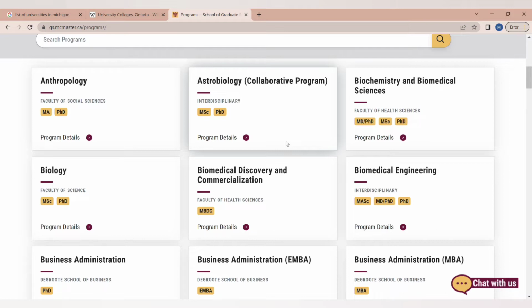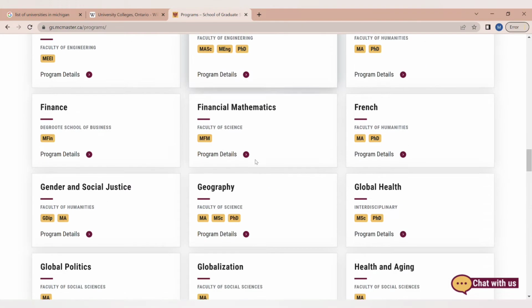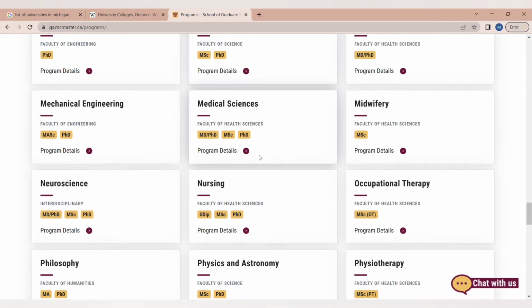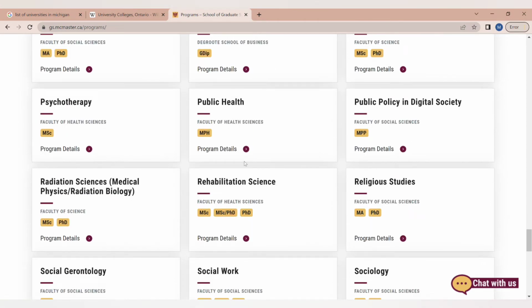Some will admit you directly into a PhD, so you have to take note of that as well. So the program I did, let's start with the program I did, was in science, in physics. Radiation sciences and medical physics and radiation biology.